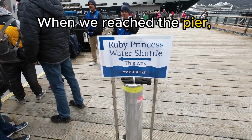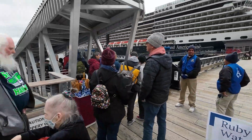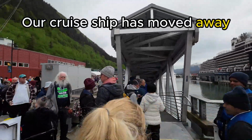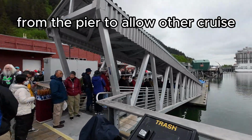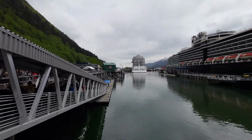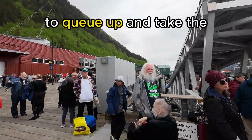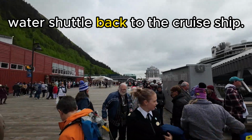When we reached the pier, we saw the signboard of Ruby Princess Water Shuttle. Our cruise ship has moved away from the pier to allow other cruise ships to take turns disembarking passengers. Passengers will have to wait in line to queue up and take the water shuttle back to the cruise ship.